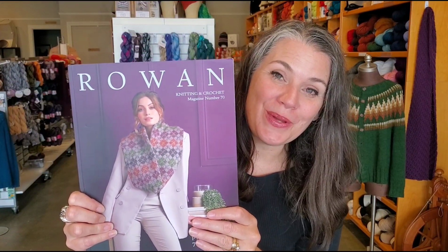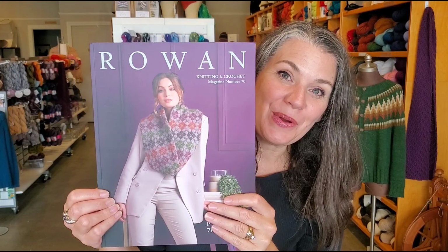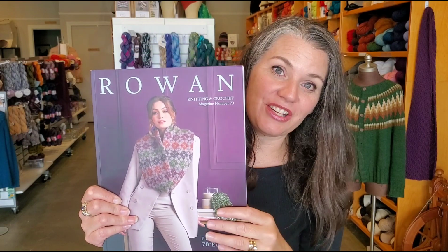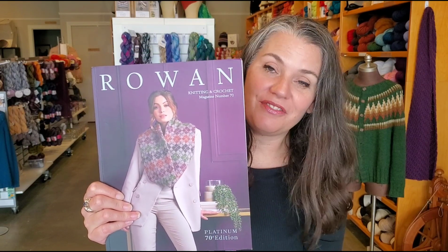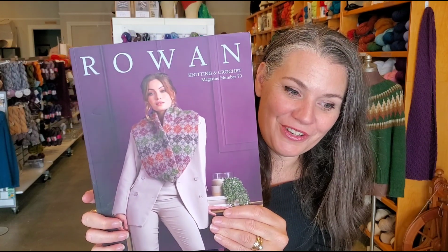And then the last publication that we have is the new Rowan magazine, number 70. This is the new season's Rowan magazine. It features patterns for the entire collection of Rowan yarns, not just the felted tweed, but there are some features in here that I'll highlight for you that use some of those.